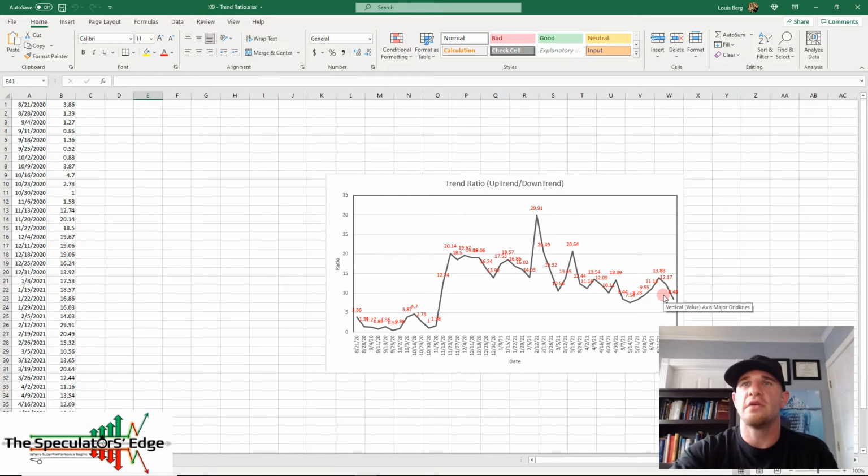So be selective with your stocks. Make sure that they are in a strong uptrend. That means that each shorter term moving average is above the longer term moving averages, okay? So make sure you pick your points properly as well. Entry is everything. Timing is everything within the market, okay?